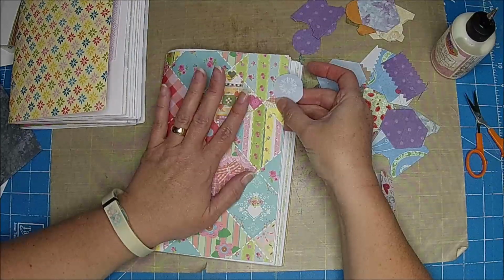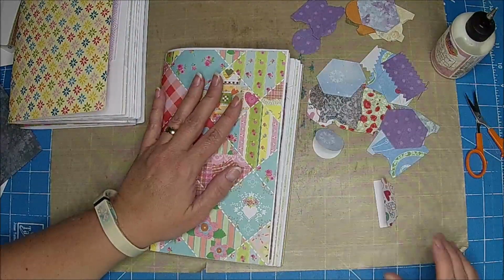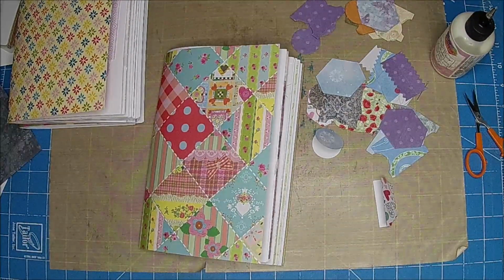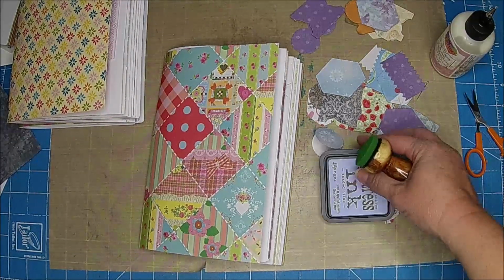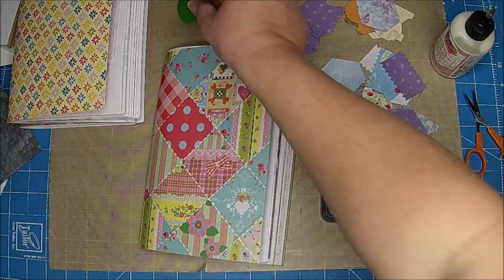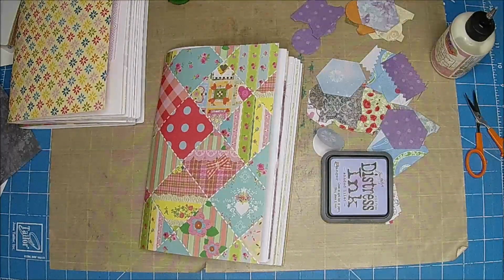Should I ink around it? I think that would be nice. So, let me get my purple. I just feel like that'll kind of make it come together. So, let me grab another sponge.